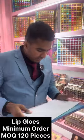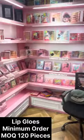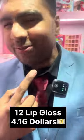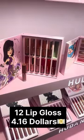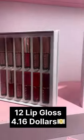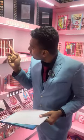Next one we have here is 12 colors. We have lip gloss. Next one is the lip gloss, this one. As you can see, my lips, oh, very beautiful, hand-drawn. The price is $4.16. Look at me, $4.16, very cheap. It has 12 lip glosses for just $4.16.